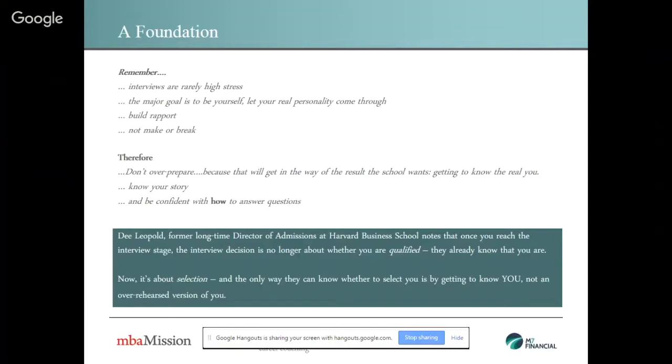Once they've decided to interview you, they've decided you are qualified. It's not like now you have to prove yourself all over again. The application did the trick. It got you in the door. You are now speaking with, like I said, an admissions officer, an alum, a student, whoever it might be. But they're not going to interview you unless they think you have potential to be a part of the incoming class that following fall. So just remember, they already know who you are.